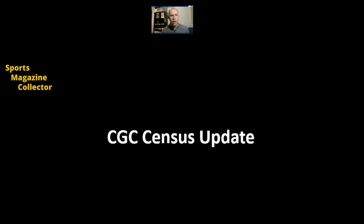So what I have done, and what we're going to look at, is I have picked one very key issue from each decade, going from the 50s to the 2000s. And we're going to look at what kind of impact there has been on the census over the past 6 months, since they have started sending tons and tons of these slabs back. Really, the majority of these slabs have been coming back in the last month or so. But let's take a look and see what kind of impact this has had.